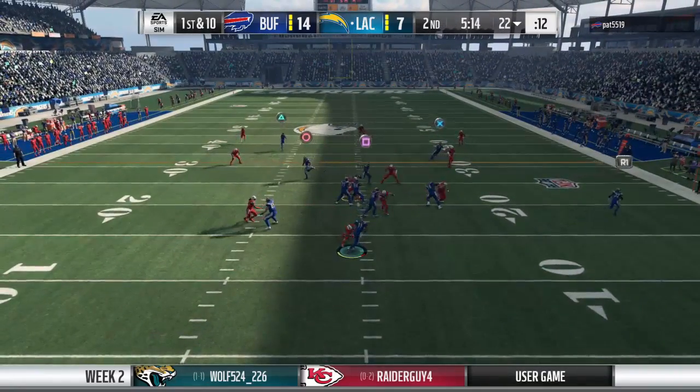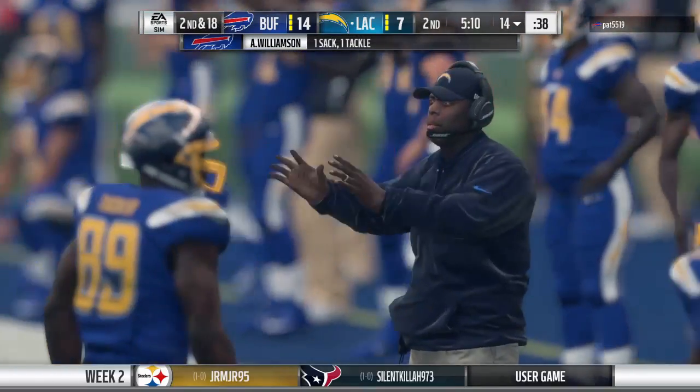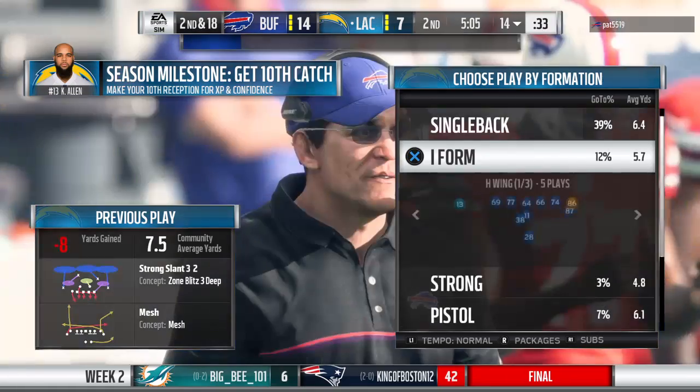They'll come out throwing here on first down. And the Bills are going to get him as he goes down. Avery Williamson coming hard on the blitz. He dumps him for a loss of 8.